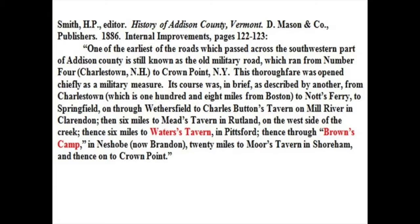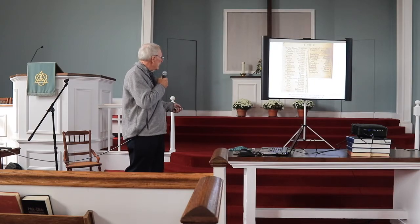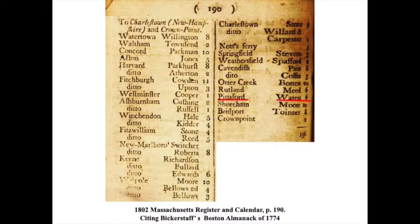All right, Smith talks about, and you've already seen this, that the Crown Point Road went from Waters Tavern to Brown's Camp, and that's where we are now. And from there they went on to Moore's Tavern and Shore. Again, there's Waters, and we saw that before.